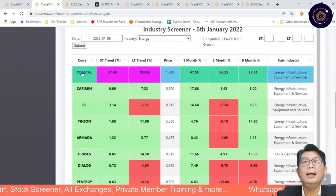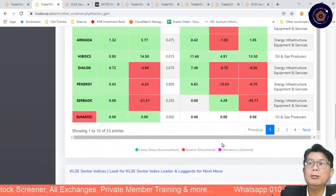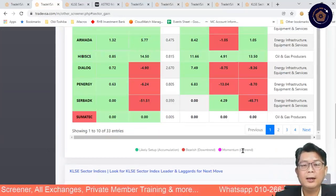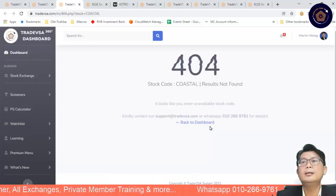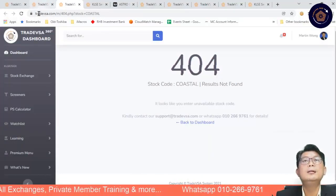You can see Charimin and Coastal. Those that you see in purple, right here, that means it's already in a full-blown uptrend. We all know Coastal Contract has already rocketed high, and one of the things you can do is just click on here, pretty easy to see. Oh, okay, we got an issue in here. We're going to come back and take a look at why Coastal was an issue.